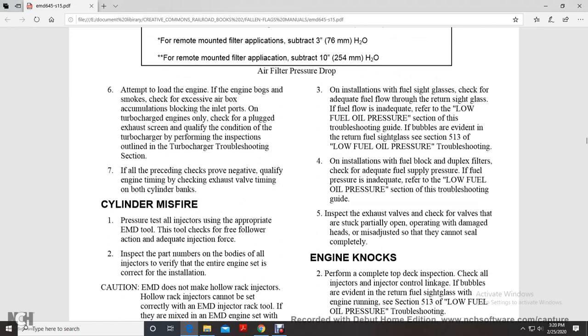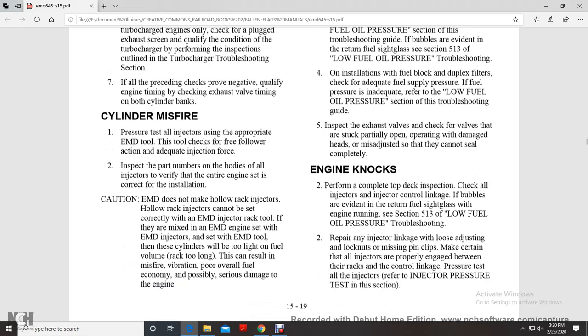For cylinder misfires, pressure test all injectors using the appropriate Electro-Motive Division tools. Check for a free follower and adequate injection force. Inspect the part numbers on the bodies of all the injectors. Verify that the entire engine is set with the correct reading for the installation. Also, Electro-Motive Division does not make hollow rack injectors. Hollow rack injectors can be set correctly with the Electro-Motive Division injector rack tool. If they are mixed in an Electro-Motive Division engine set, the injectors should be set with the Electro-Motive Division tool.